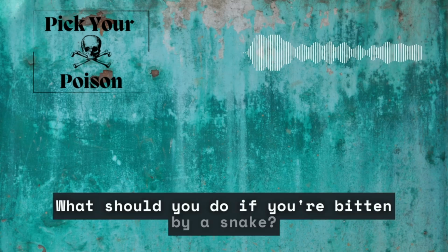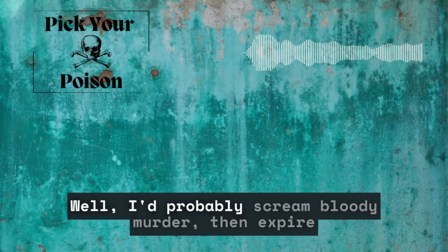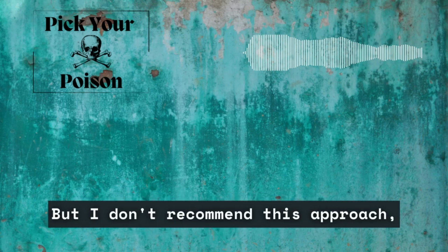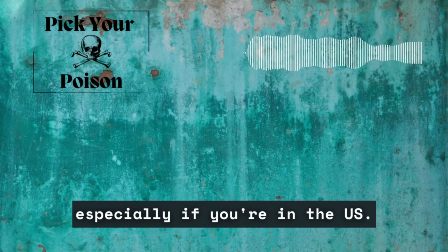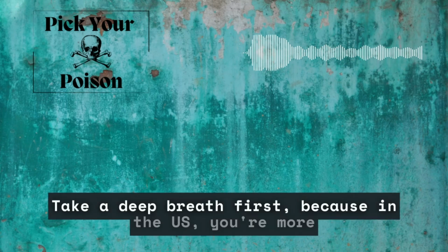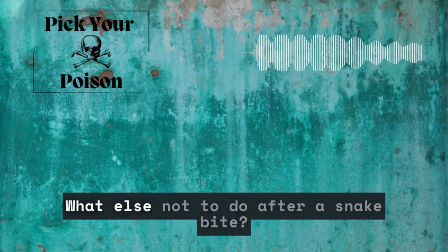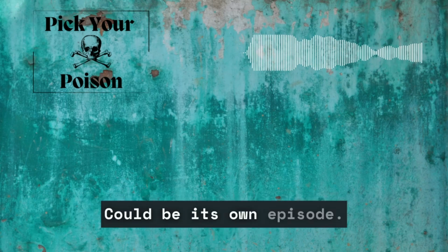What should you do if you're bitten by a snake? Well, I'd probably scream bloody murder then expire on the spot from a heart attack, but I don't recommend this approach, especially if you're in the US. Take a deep breath first, because in the US, you're more likely to die from a bee sting than a snake bite. What else not to do after a snake bite could be its own episode.